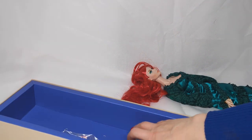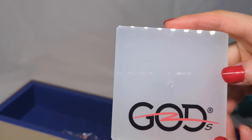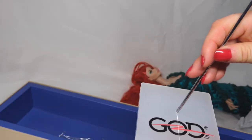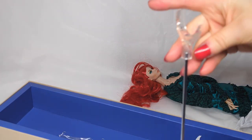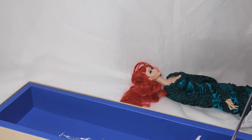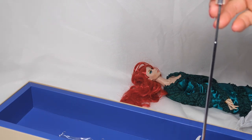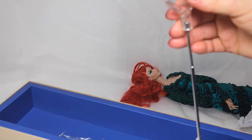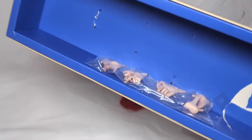So she does have a stand, and the stand we can see has the doll logo. I think that's really good. I can't mix that up with any other dolls that I have. It looks like this will just, not quite screw in, but push in. That's got a really nice solid plastic top, and it does telescope up and down, which is really good. I always find it disappointing when the stands don't telescope, because it means you really can't change the doll's shoes. They can't be on the stand if they're barefoot either.